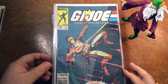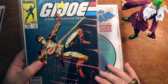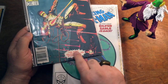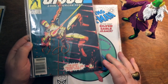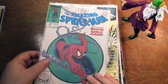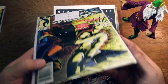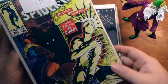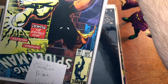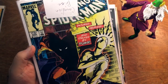G.I. Joe 21. I don't know if that's the first appearance of Snake Eyes or just a spotlight on old Snake Eyes. But it is the most unusual G.I. Joe story ever. Ever. Has a 301 of Spidey. 256 first Puma. What is the note here? Why are these all together? Oh, interesting. I would have missed that if not for the note. These are Canadian price variants.